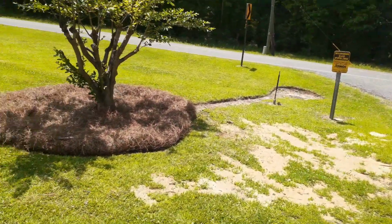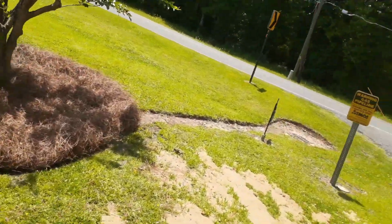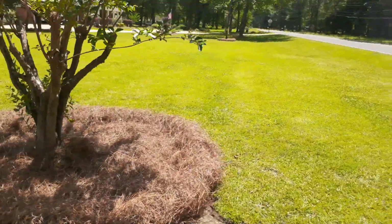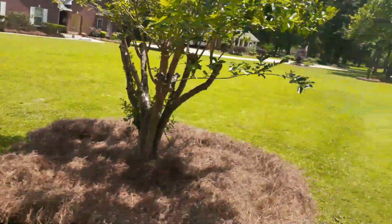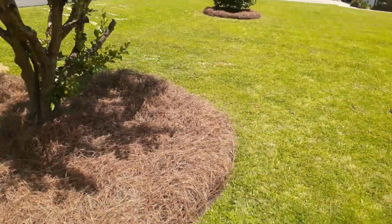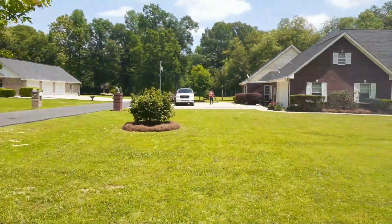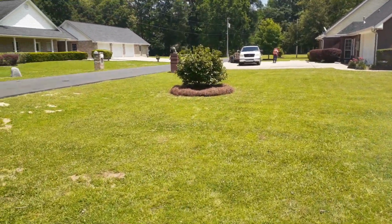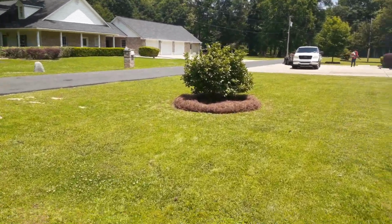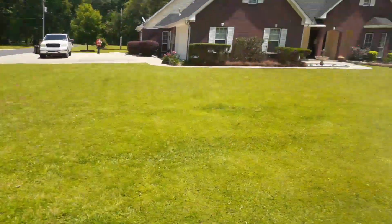Pine straw install is done. And we had to trim all the bushes, and when you're doing these trees like this, guys, you can put in a little bit of work. There's that one. There's the other one. And it kind of came to focus real quick what was happening.